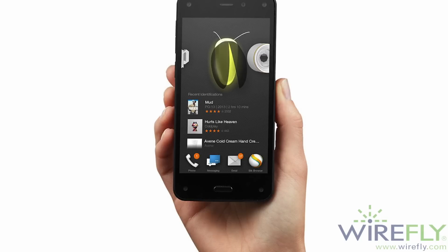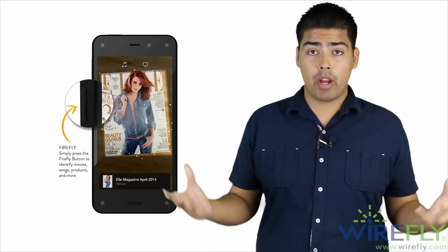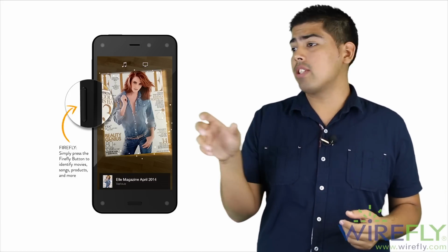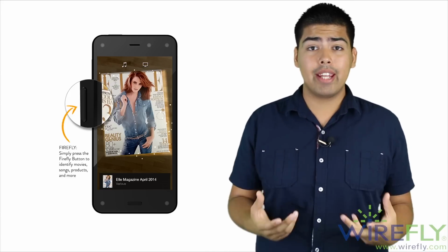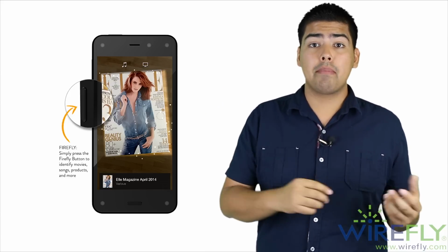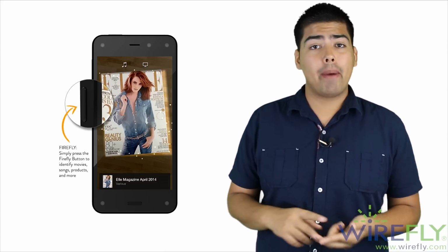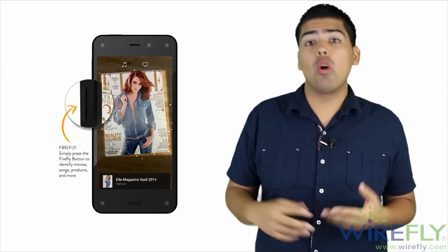Another feature that Amazon introduced on this Fire Phone is called Firefly. You can launch Firefly by pressing a dedicated button on the side of the phone, and once you're in there, it turns on the camera and all the microphones in the phone. What this does is it allows the camera and the microphones to scan what's around you. You can scan an image by pointing it towards an item that you like, or you can let it scan the audio around you, and it automatically takes you to the Amazon store where you can buy a soundtrack, a movie, or even an item like a computer or a tablet or whatever you want.